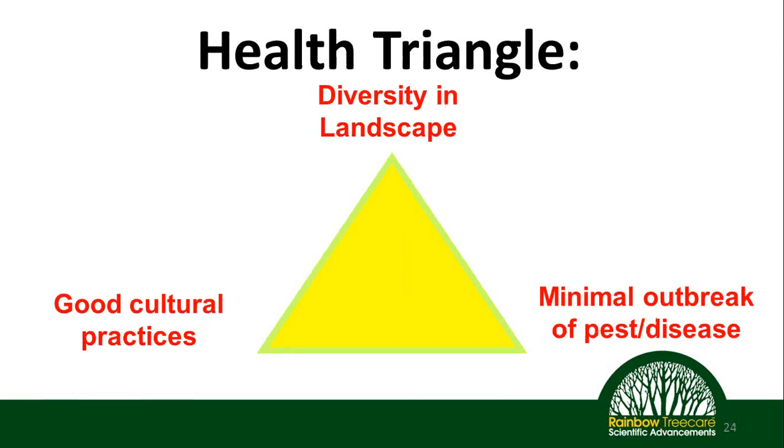Now, as I had said earlier on, I'm just proposing a flip of this idea of the disease triangle. What if we looked at it as the health triangle? Then what's open to our influence is increasing diversity in the landscape, using the right cultural practices so trees aren't injured or stressed to begin with. That's going to lead to minimal outbreak of pest and disease in the first place, and if we do need to use a pesticide, it'll probably be minimized to the extent we need to use it, or it will be more effective if we do use it because the other elements are taken care of.